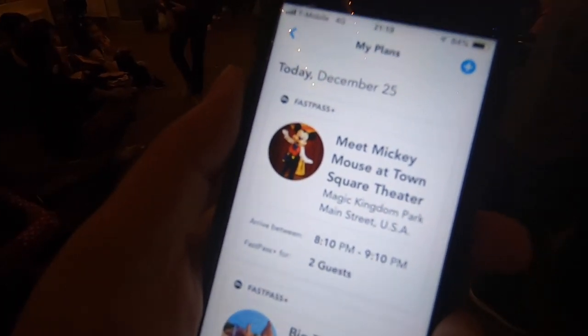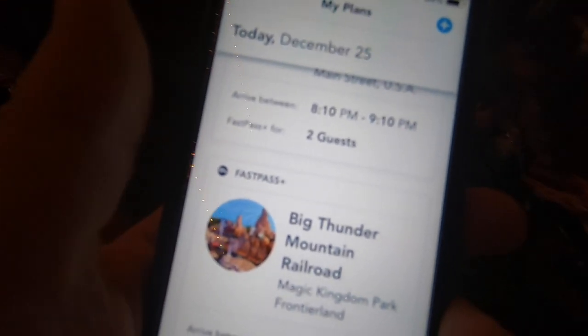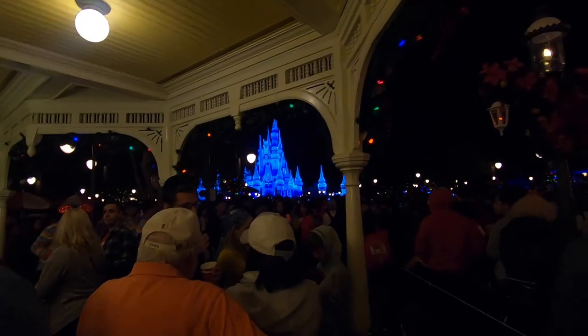So we've just missed our meet and greet with Mickey. Not the end of the world. We're going to Big Thunder. And then we've got Haunted Mansion, if I can get through the crowds. We expect it to be busy. We come when it's busy, expect it to be busy, and oh my god, look at that castle. Oh my word, that's incredible.